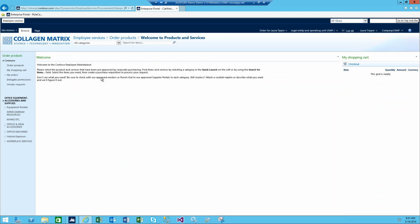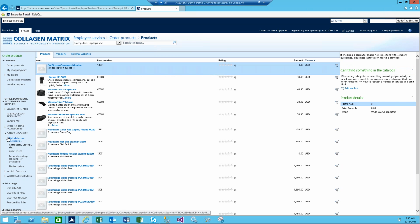This is that splash screen that's defined at the top level of our catalog, and then here's the hierarchy that we've set up with only the enabled categories visible. So under our office machines, we have our computers category where we changed the text by unticking the map text box, and these are all the products that show up in that category. You can see some products have pictures that have been set up within them and some of them don't. But this gives the users a view that's very familiar to them.